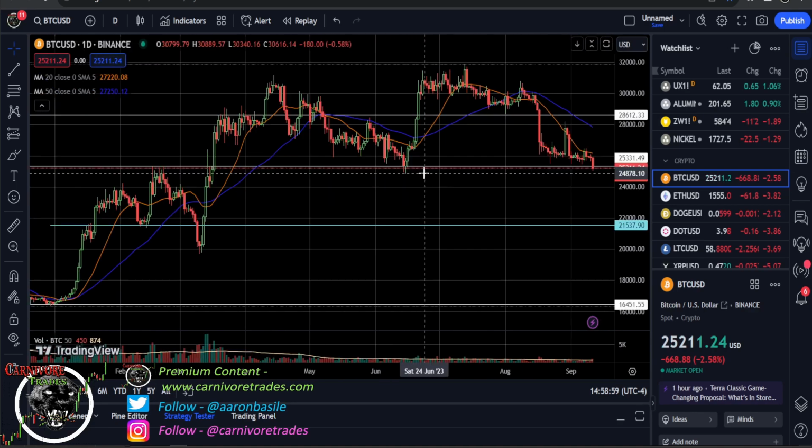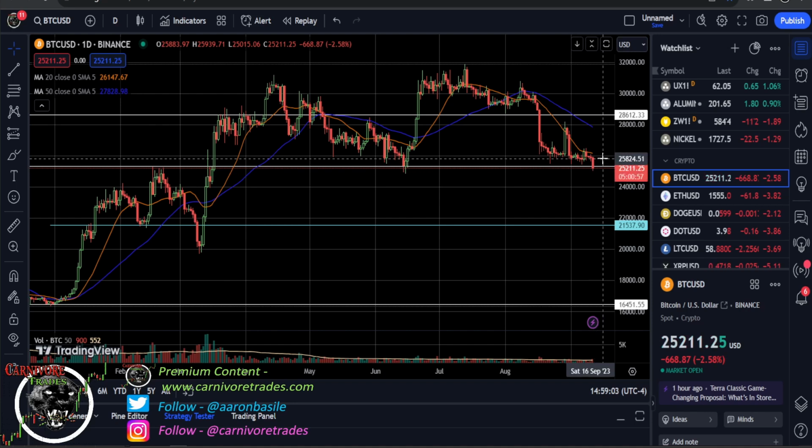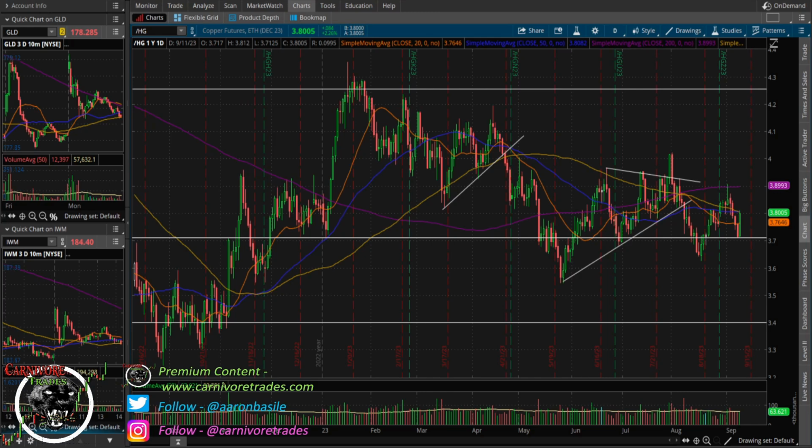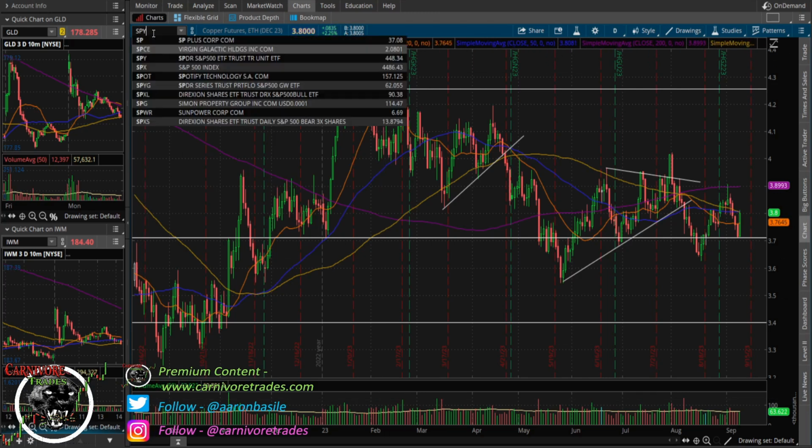Again, remember, it is OPEX week. It's quad witching. So they could pump this down to get some puts on board and then push it back up. But either way, the longer we base in front of this level, the weaker it gets. And the more likely it goes down to 21.5. So for me, I wouldn't touch it until that level. But Bitcoin is in a little bit of trouble here. Right now, we'll see if it gets a bid later in the week due to OPEX.